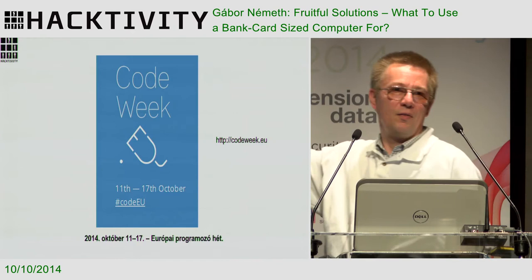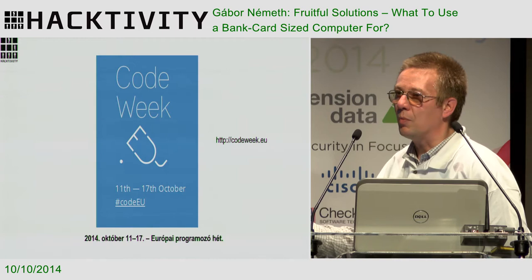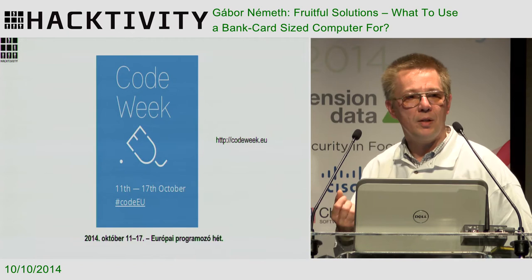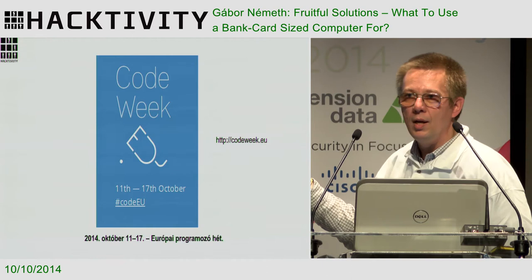Now, I see that I have only 1 minute left from the 45. Let me just draw your attention to a series of events that is going to start from the 11th of October. This is titled Code Week, supported by the European Union. This is a grassroots initiative with a view to making programming more popular and promoting programming, because there could be a lack of workforce in the EU in the future if there's going to be a lack of computer programmers, and this is what Code Week would like to promote, again from the 11th to the 17th of October.